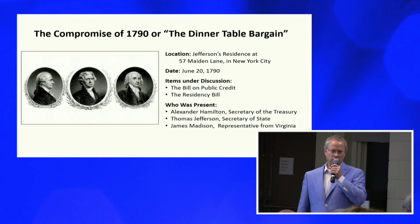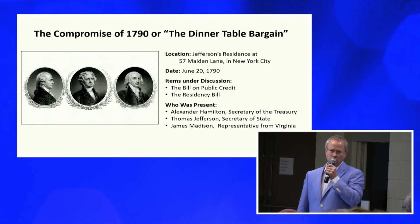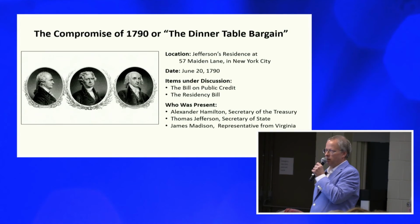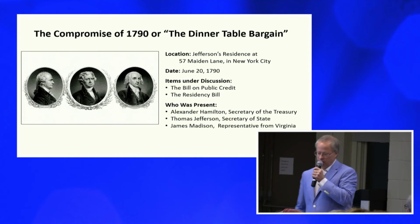Hamilton, whose adopted state is New York, would love to have it be in New York City, but at Jefferson's residence on Maiden Lane in New York, these three men come together and they hammer out a compromise. So Hamilton agrees not to oppose moving the capital first to Philadelphia and then finally to the Potomac in Virginia, which becomes Washington, D.C., and Jefferson and Madison agree not to oppose the bill on public credit. So both bills pass in this historic compromise.